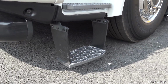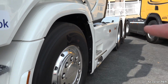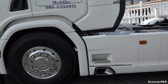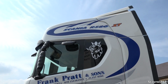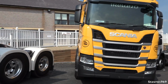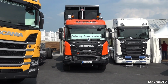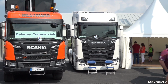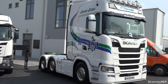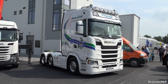And also the bottom step there, you can move that around. And yeah, so this is a double drive, so both rear axles are drivable. Yeah, so that is quite nice on your R580 Scania, owned by Frank Pratt. And we have the R500 there, and also down below we have the G450 XT, and beside it the S650 and the G450 and another S650 belong to Tierney there, 2018.